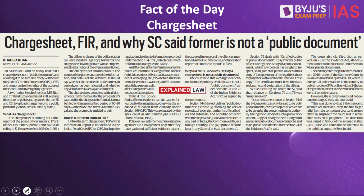First, let's look into the context. The Supreme Court held that the charge sheet is not a public document and allowing it to be accessed freely will violate the Code of Criminal Procedure 1973 and compromise the rights of the accused, the victim and the investigating agencies. First, what we have to understand is the meaning of charge sheet.